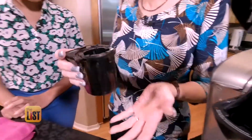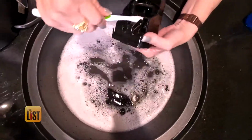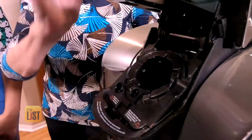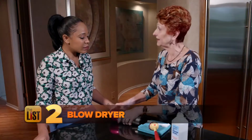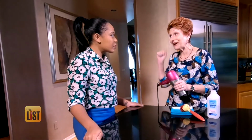Then be sure to clean out your pod holder by soaking it in hot soap and water. Pro tip, clean the hard-to-reach areas with a toothbrush and get rid of all that junky Java taste once and for all. Next up, clean out that blow dryer. It collects lint, particularly in the back here, and when it does, it will overheat the dryer and burn it out, and it won't dry your hair as fast.